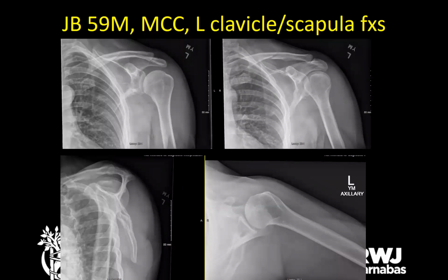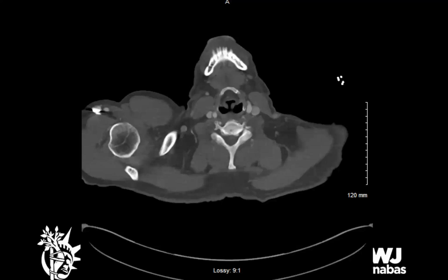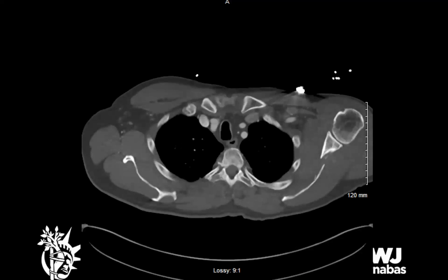This is a 59-year-old male who was in a motorcycle accident. He was found to have these left clavicle and scapular fractures, as well as some rib fractures. He was given a sling and a follow-up appointment.